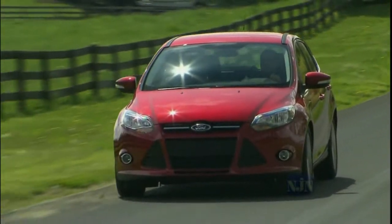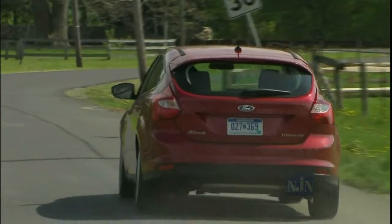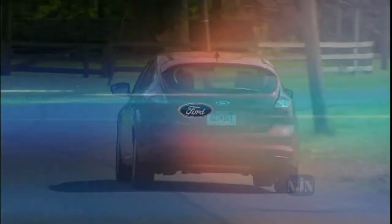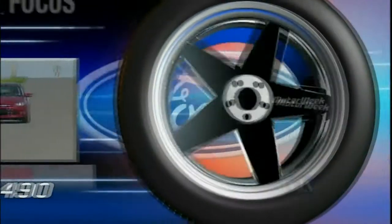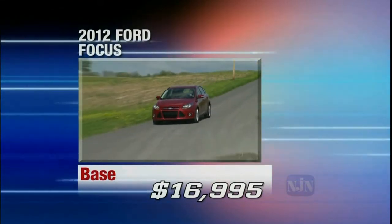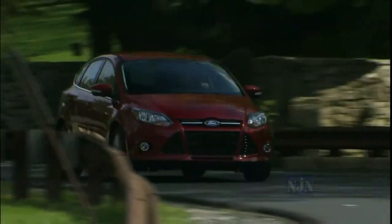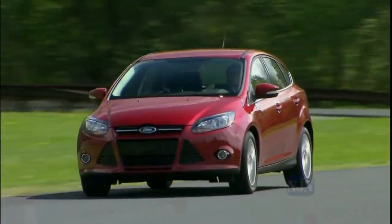With an eye towards those stepping down from the mid-size segment in search of better fuel economy, the heavily equipped 2012 Focus Titanium model begins at $23,490. A base S sedan is far more reasonable at $16,995.